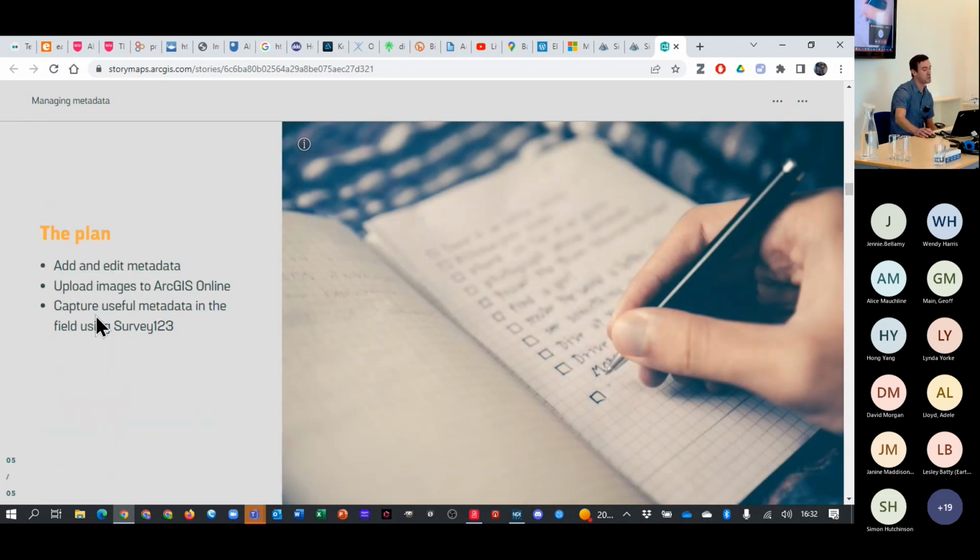So the plan is to show you a little bit about how to add and edit image metadata. And then we're going to upload those images to ArcGIS Online, because it wouldn't be a presentation for me without some sort of Esri technology baked into it. And then we're going to think about maybe a more useful way of augmenting the metadata which is captured with a digital image. And this really does lend back to Brian's talk, where you've got EXIF image metadata, which is there and it's useful, but it's not really what you would want captured with the image. We're going to use another tool called Survey123 to look at how you can build a little data collection form, or your students can, to get that really important metadata whilst they capture the image in the field.